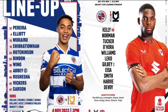So it's still 3-1 to Reading. 3.5 minutes left. Here's Abbey. Craig in the centre of midfield. Reading would love to just keep the possession now, round things off, run that clock down. Yeah, that's the professional footballer talking.